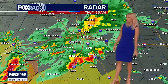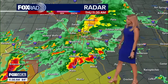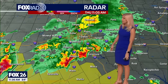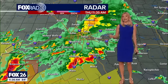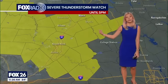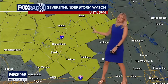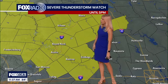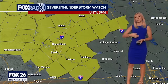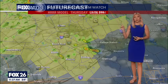Actually, just north of Waco, we're seeing a big old slug of rain making its way over I-35 there. But just out to the left-hand side of your screen here, it looks like toward Brentwood there, a severe thunderstorm warning has been issued. There's a lot of lightning, heavy rain, and then the potential for hail is going to be moving in. So not our viewing area. I want to preface this, but all points basically west and north. So from Waco to Austin, Round Rock, they are under a severe thunderstorm watch until 5 o'clock tonight, meaning severe thunderstorms could be rolling through.